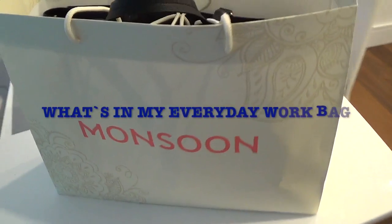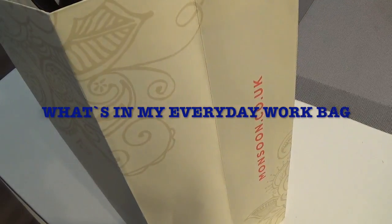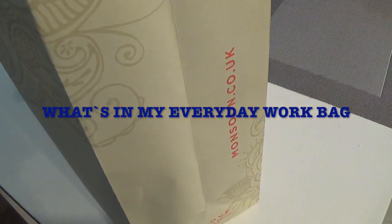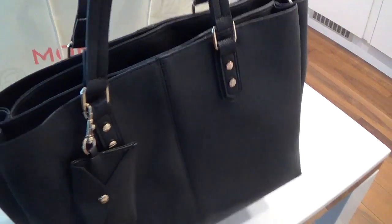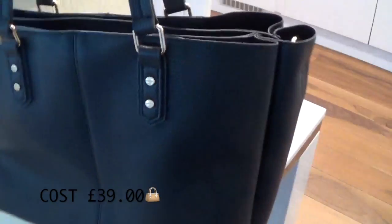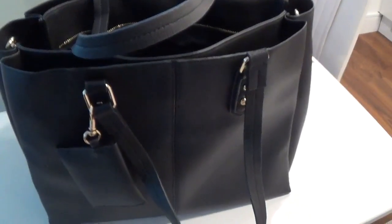And so today I'm going to share with you guys what I do have in my work bag. This is a bag I purchased from monsoon.co.uk, and it only cost me £39. It's a beautiful everyday bag. It's very functional. It just holds basically all of my daily essentials. The keychain, as you can see there, is quite functional.